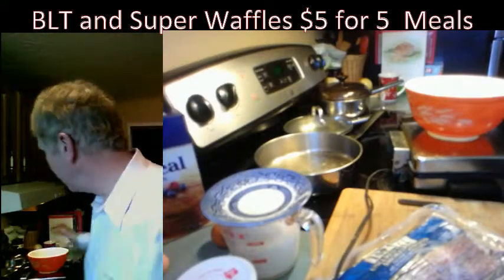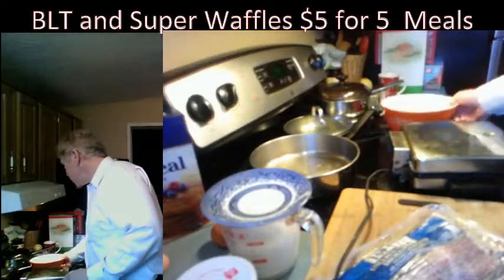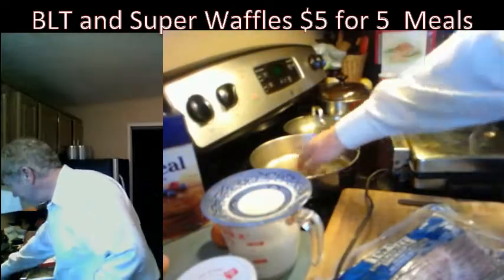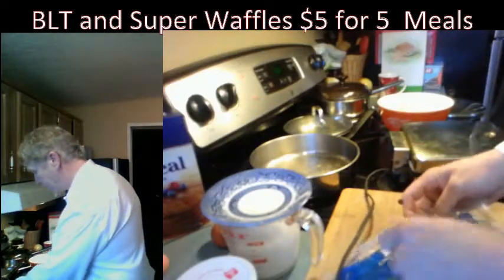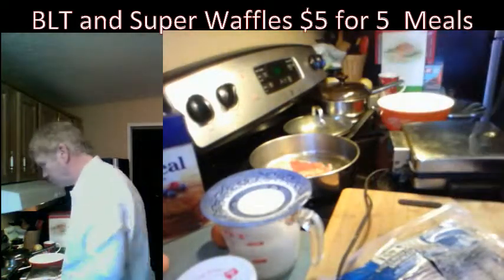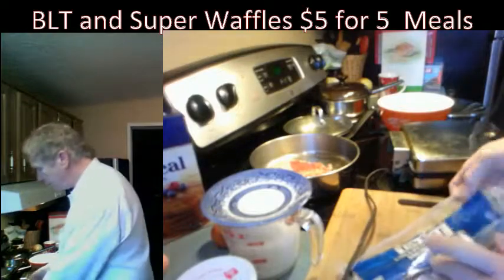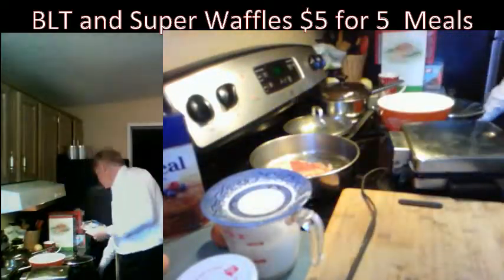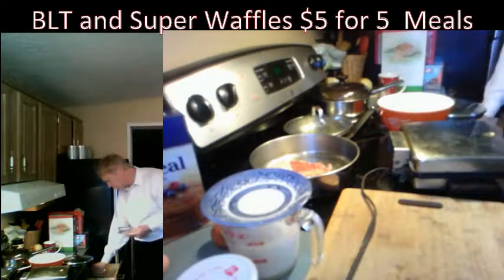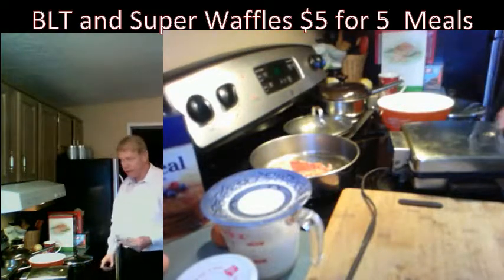All right, so we got a waffle iron here. Got a pan that's heated up. I'm going to throw the bacon on there. Okay. I'm going to pack this away for another meal. You can refreeze bacon if you want.